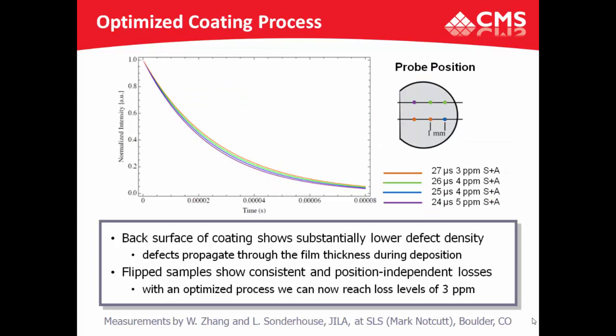So using this technique, we'd be able to achieve sufficiently low independent loss measurements on a roughly 1 centimeter diameter coating. All the scatter plus absorption levels fall below 5 parts per million. This compares to the loss of 15 to 20 ppm level that we're seeing in terms of that.